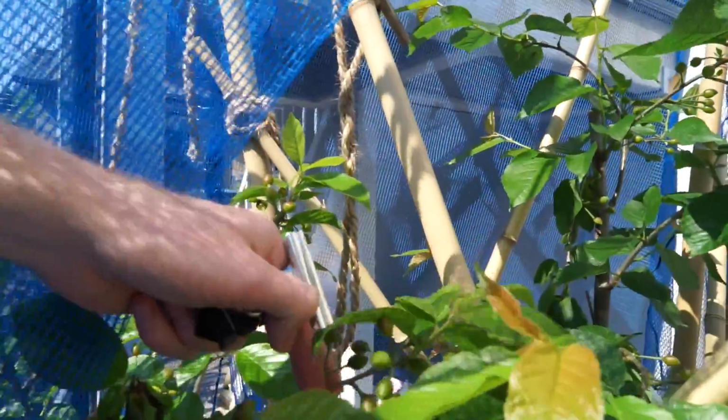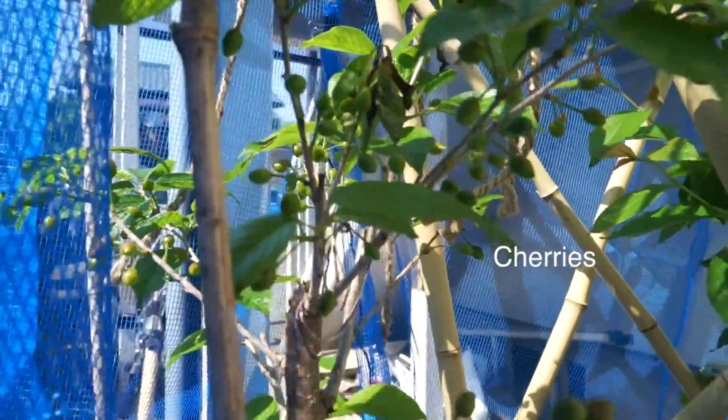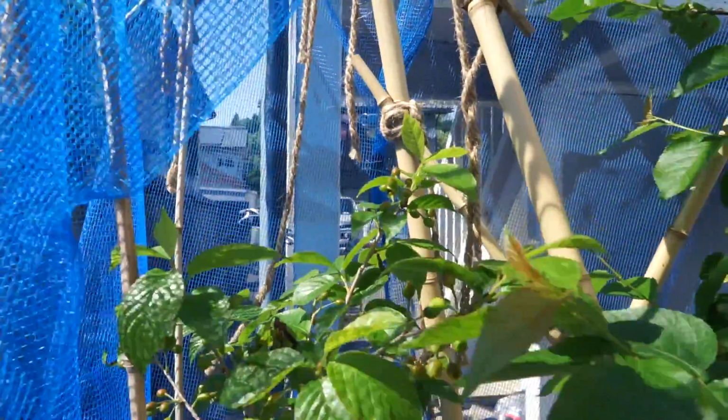The cherry trees. Look at all those cherries. There's so many cherries under there. Lots and lots of cherries growing. I get a good 50 or so.